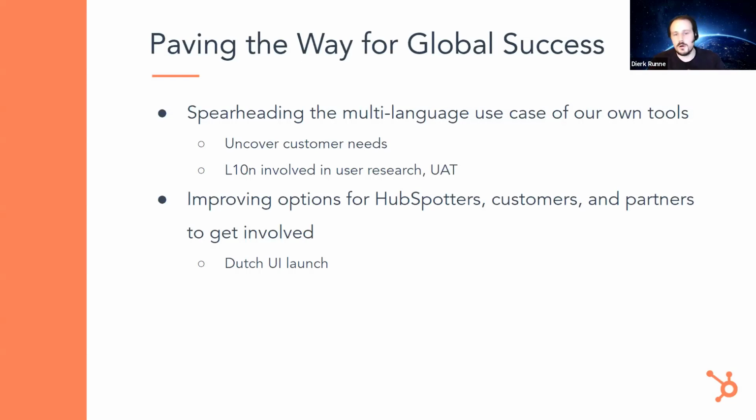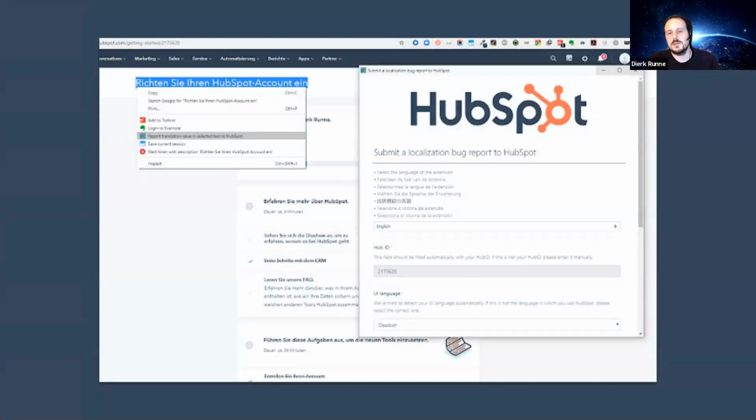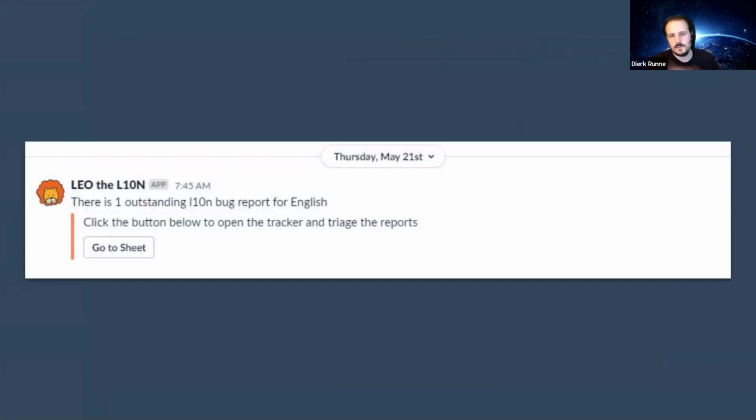On the flip side of that, we're also looking to involve other people as much as we can in our initiatives. One recent example of this was the launch of our Dutch UI localization, which we launched roughly 2 weeks ago, a bit more. And as part of this, we actually created an internal browser extension that users can use to very quickly and easily report bugs straight to our team. When they submit a bug, our team gets a notification, and we can get going on that bug.